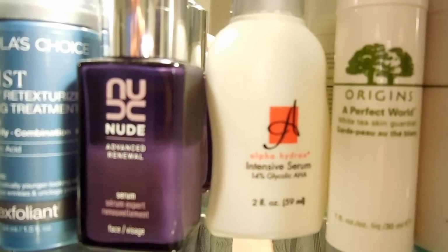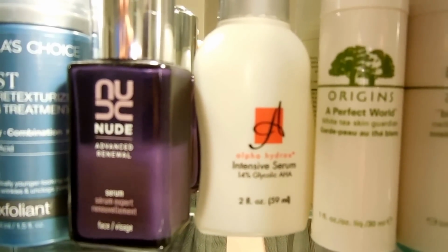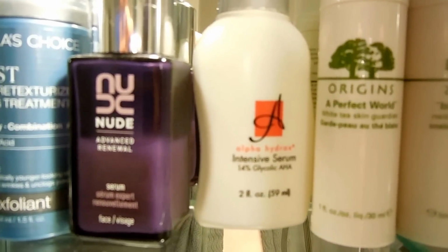We also have the Alpha Hydrox Intensive Serum. It's a 14% glycolic acid.